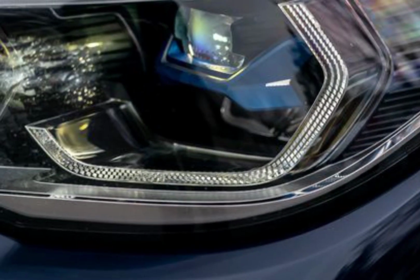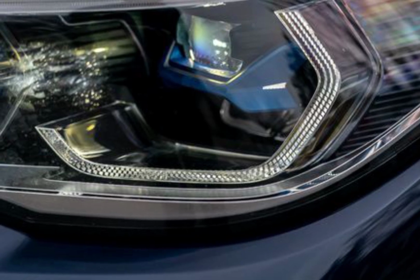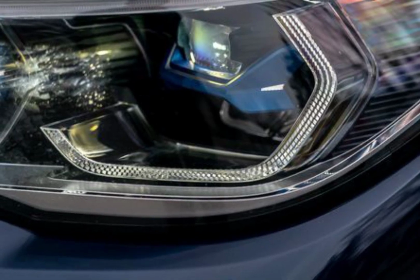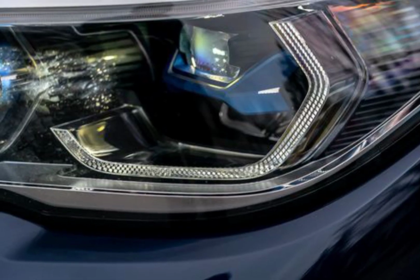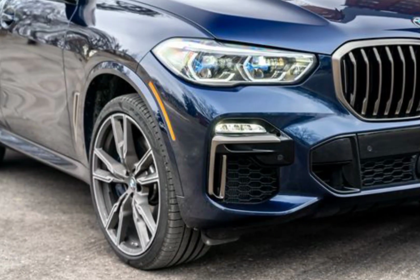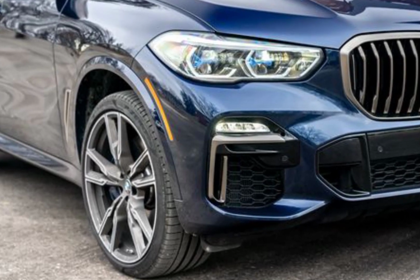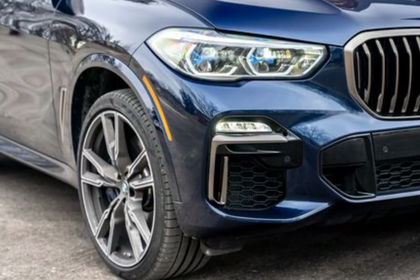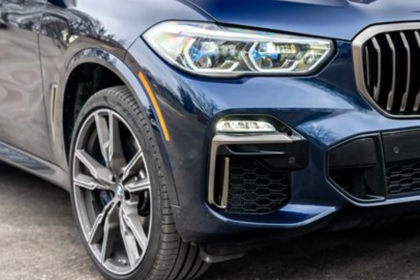The fancy optional Vernasca leather upholstery has been discontinued, as has BMW's synthetic animal-free Faux leather, which is replaced with a new vegan Faux leather option called SensaFin.